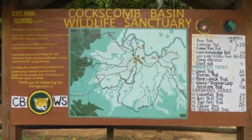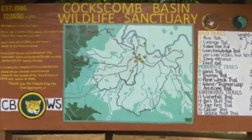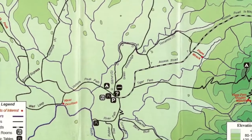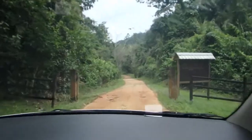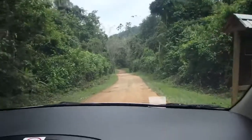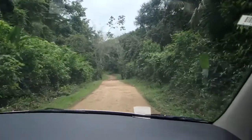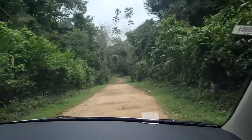The reserve has a really nice network of hiking trails that go to some nice overlook points and some waterfalls, or you can rent a tube if you want to float down the river. So now we are leaving the Jaguar Preserve. We made it in there and checked it out, and now we turned around.